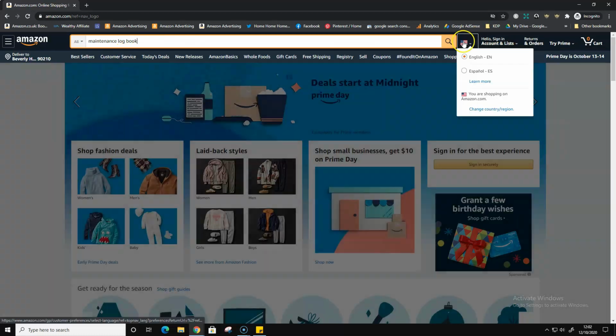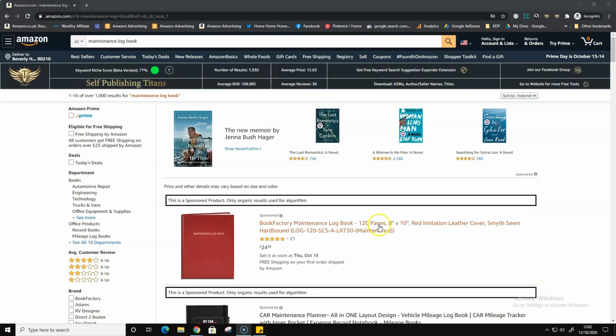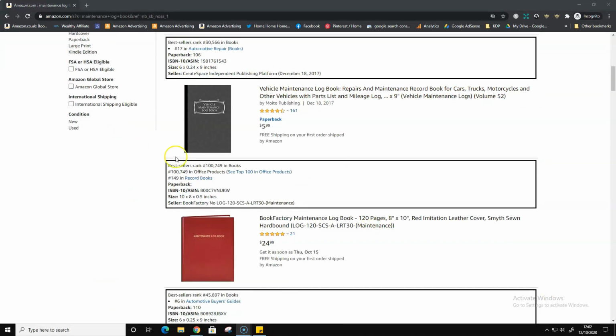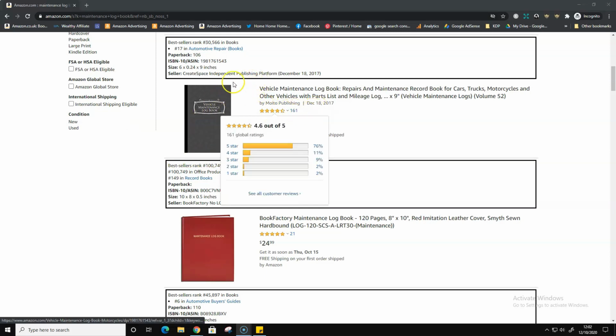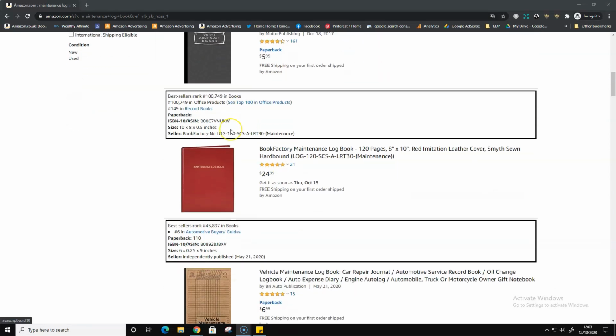So anyway, let's just have a look at maintenance logbook and see what we can find out. And I'll just scroll down just to show you what is available. This one here, for example, is independently published and it's selling quite well. It has a BSR of 30,000. That's really good. Very nice cover, very simple, very plain. But I think for logbooks, people are looking for this type of simple design. So this is a good example.